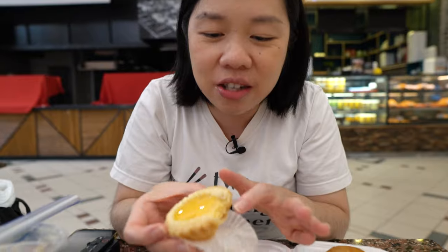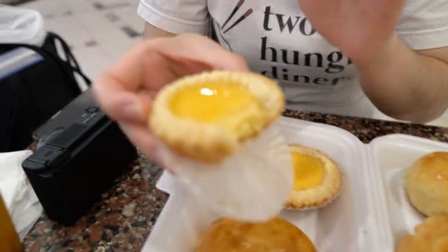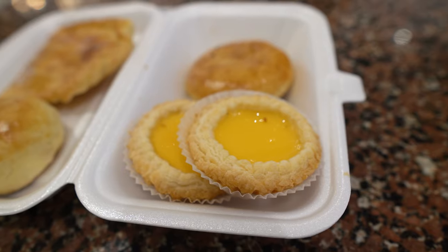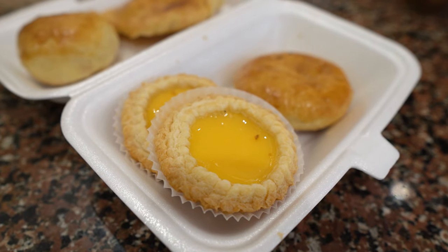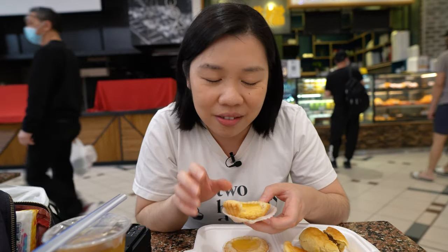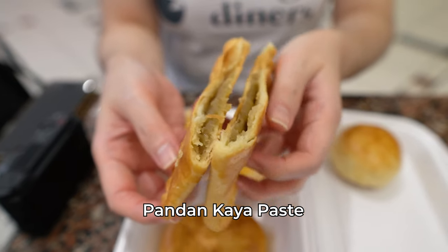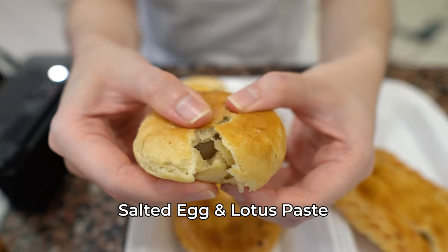Oh my god, Peter, this is so good. The egg tart here is using the puff pastry style, not the cookie based one. Out of the 4 pastries that we got today from the shop, you guys have to try the egg tarts. The egg custard still warm, and the tart still crunchy, still flaky. Oh my god, this is heaven. So good. I also love the pandan kaya paste and the egg yolk and lotus paste.